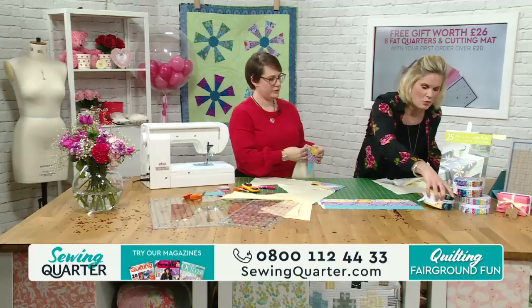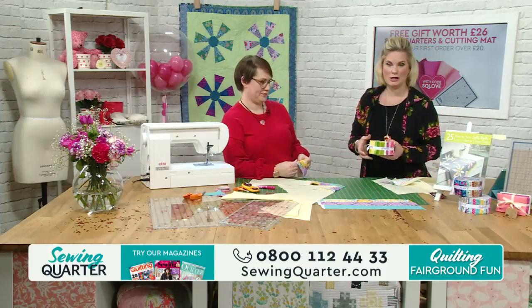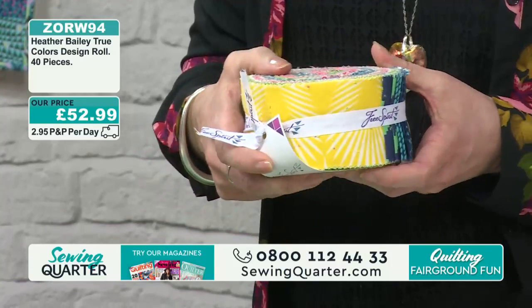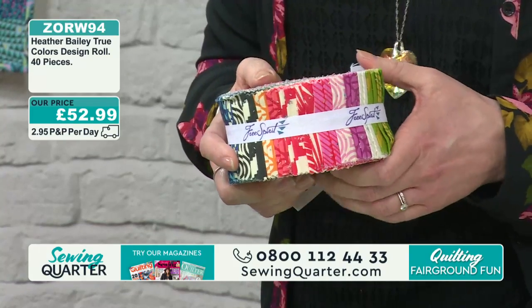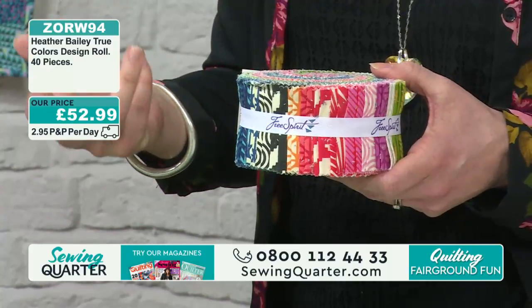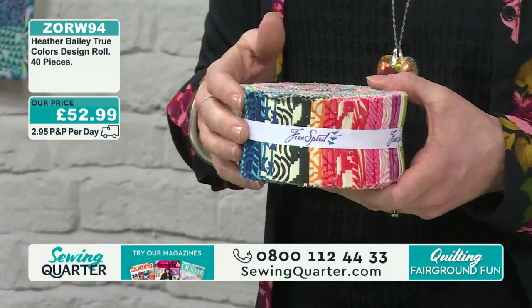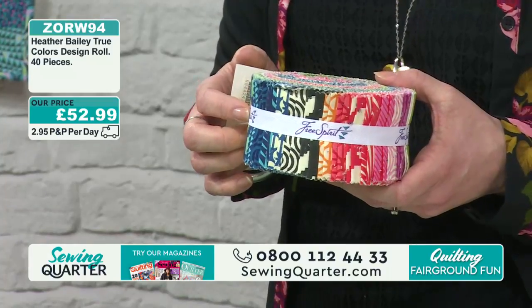Hey, and one last one here. If you want all the colours, if you want basically a rainbow in geometric loveliness, then the Heather Bailey True Colours, and if you've got any of her Hello Love range, then these colours slot in beautifully with that. You remember the ones that were inspired by the Beatles songs? And this is a limited one, so we've only got a few of these left, so if you want this, you need to get in quick. It's $52.99, just so that you know.